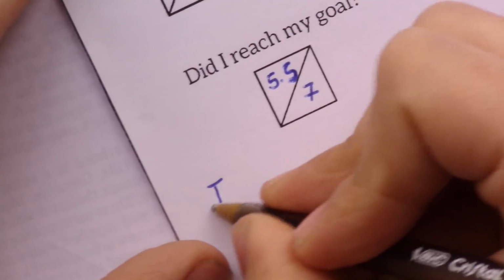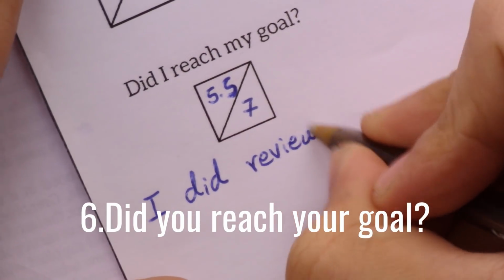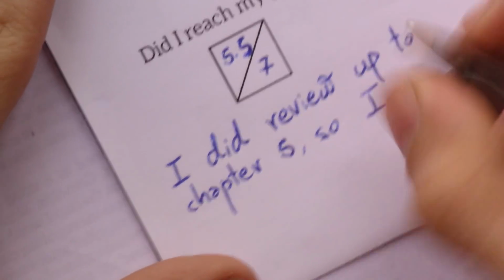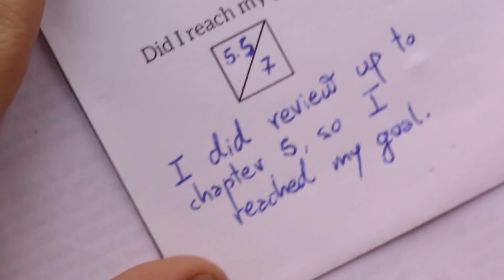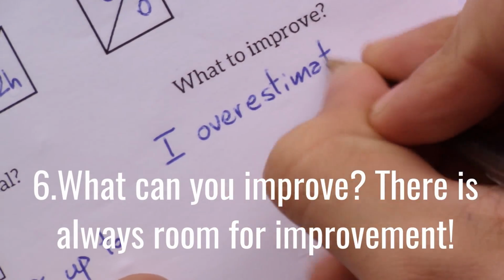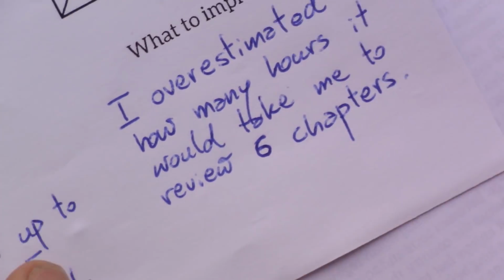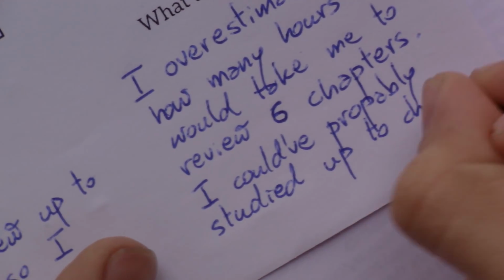Now you're gonna ask yourself whether you reached your goal or not. In my case, I did review up to chapter 5, which means that I actually reached my goal. Once you answer that question, it's important to reflect on how many hours you spent working, how many hours you actually planned working, and whether you achieved your goal or not. In my case, since I reached the goal within less time than I had planned for, I could have aimed for a bigger goal. Just remember, there is always room for improvement.